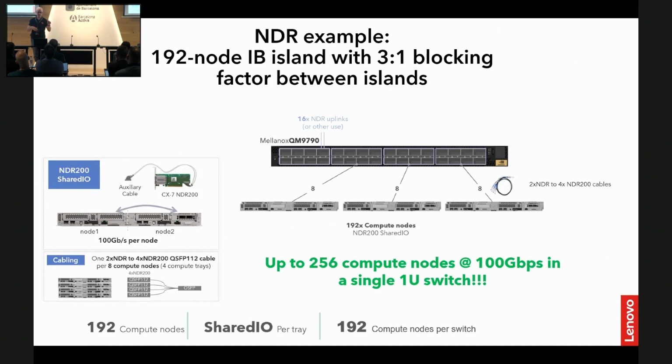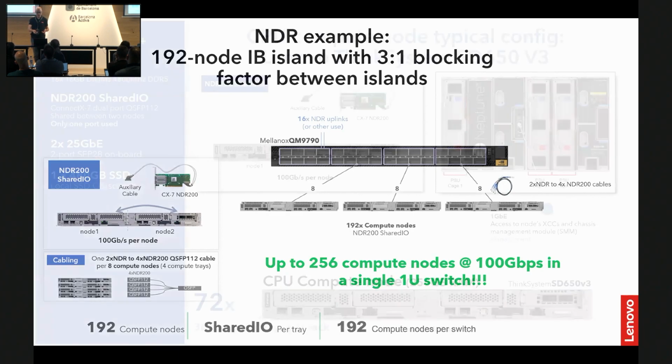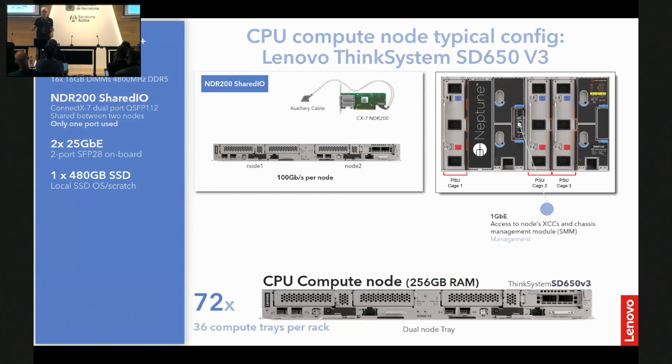Maybe, well, I will talk about this a little later. Okay, this is a little bit more in detail what you saw yesterday in the Mare Nostrum 5 data center at BSC. It's a dual socket Sapphire Rapids compute node with 256 gigabytes of memory, some SSD, and the connection is shared every 2 nodes with NDR200.